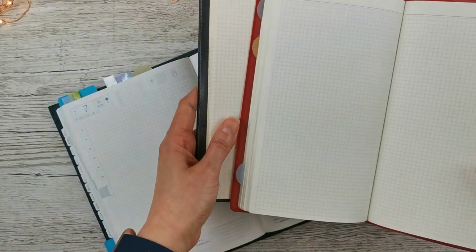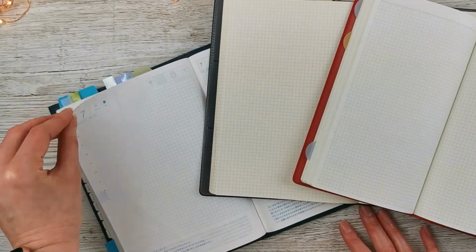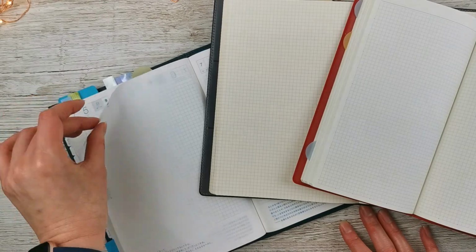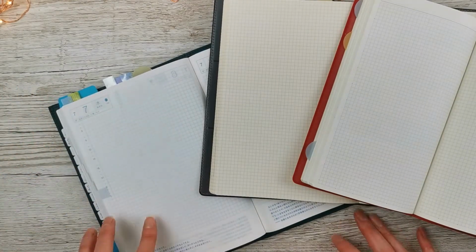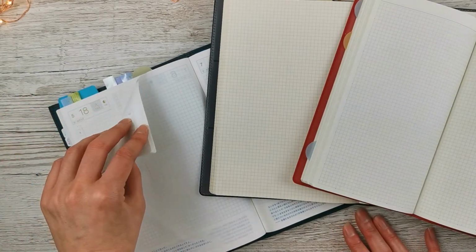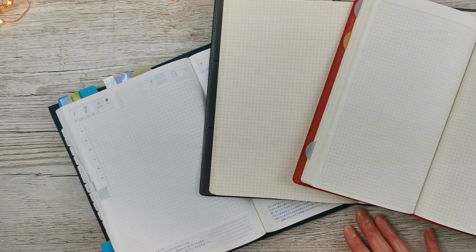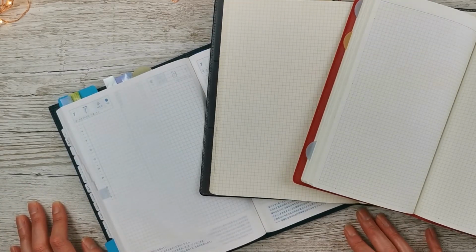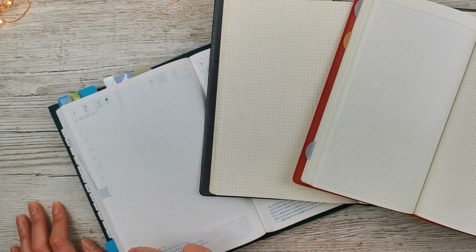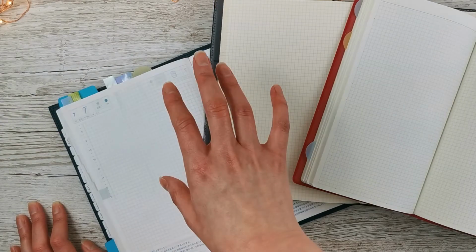Something I forgot to mention about the paper, which again could just be a me thing: because the Tomoe River paper is so thin, I do have to be really gentle with it. I can see a bend there. If I flick too harshly or put washi tape down wrong and have to pull it up, even pulling off these Avery tabs, you can bend and slightly damage the paper. Not going to be an issue for most of you, but if you're a bit of a perfectionist like me and don't like crinkled pages or bends, this will be a bit of a learning curve.